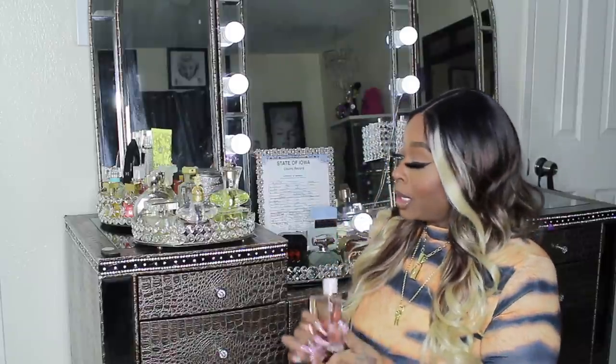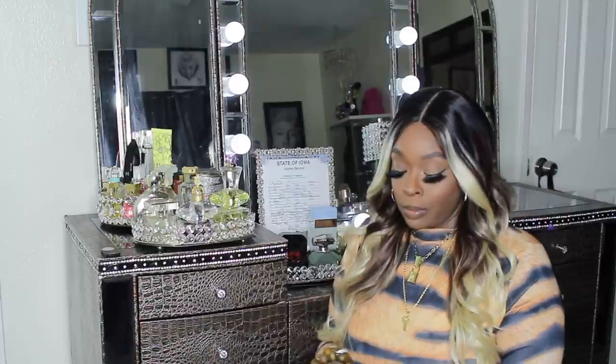Y'all, I'm gonna keep this because it do smell good. But the way y'all talked about it, you'd think... it's okay. It's okay. I think, does every woman need it?